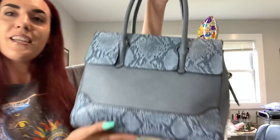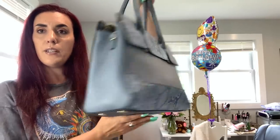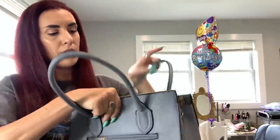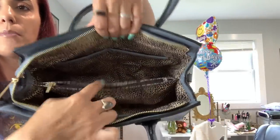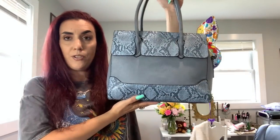All right, so first things first, we have an unbranded. This is the unbranded blue with the snake print. It is structured. Okay, it's in very excellent used condition. You have the pocket on the back, zipper closure, and the inside has your three compartments. You have the center that's zippered and your slips and zip there. So this one we're dropping to $20, okay? 20 bucks on this one.